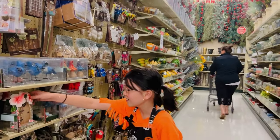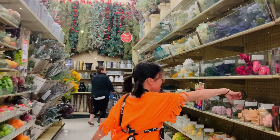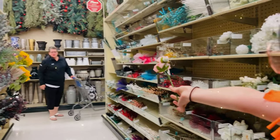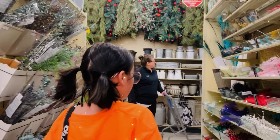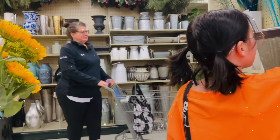Oh, I like this door. It's really cute. Oh, wait, look, roses. Oh, wow, that's pretty. Grandma, look what I found. Oh, roses, one of your favorites. Yep. I'm planning to get some for the wreath that we're making.